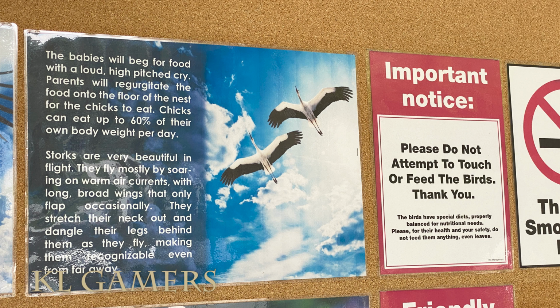Storks are very beautiful in flight. They fly mostly by soaring on warm air currents with long, broad wings that flap occasionally. They stretch their neck out and dangle their legs behind them as they fly, making them recognizable even from far away.